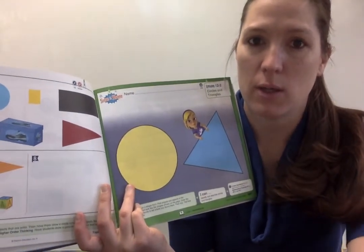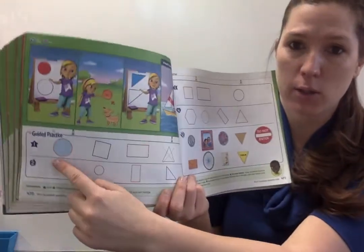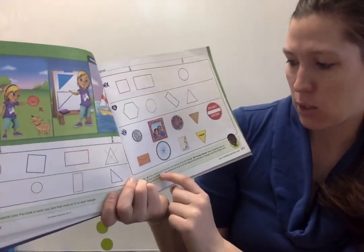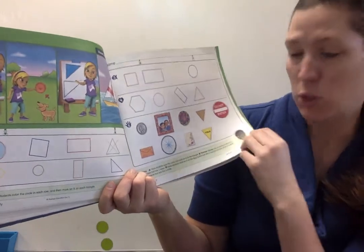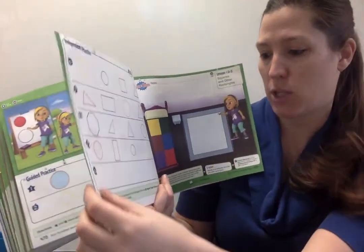So the bookwork today is pretty simple. Color the circles, cross out the triangles. And I think it's the same on this side. Color the circles, mark an X on the triangles. So just follow the directions in the book for the couple pages. And then number 10 is your challenge.